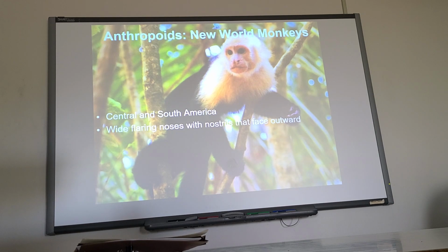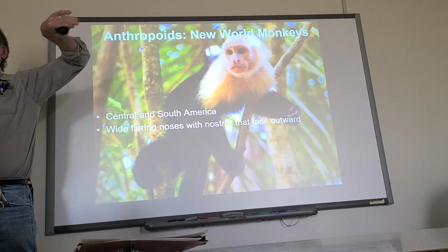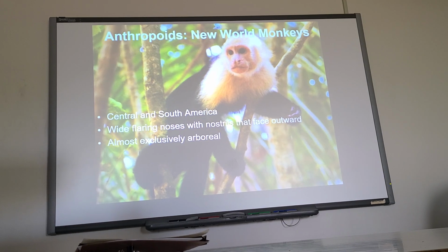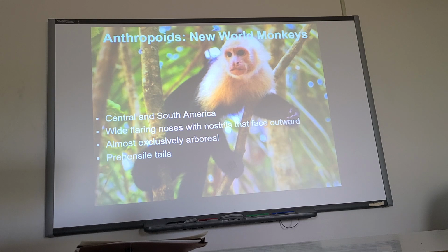They all kind of look alike in that their nostrils are wide and flare out to the side, so they all have that same look on their face. There are lots of differences in sizes and coloration, but this is the general look they have. They spend a lot of time in tropical areas, the tropical rainforest, your jungle. Of course, they're mostly arboreal in general. Some, not all, have prehensile tails, mostly the spider monkeys. And these guys are diurnal in general.